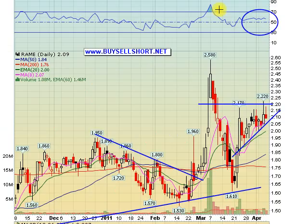RAME, this is an oil play I picked up today, 2.11. Breakout is 2.20. This has been trading in a pretty tight range. Stops on this one, probably the 20-day exponential at $2 is what I would be looking to do.